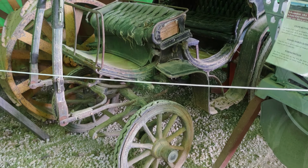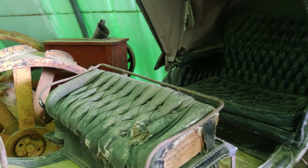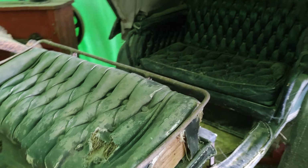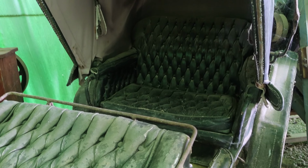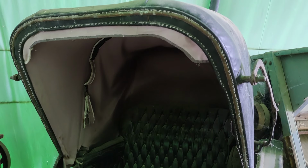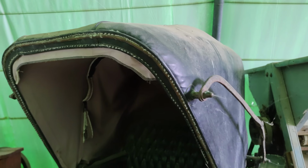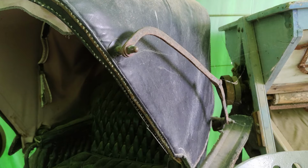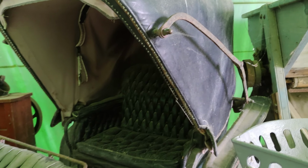This carriage just looks so pretty and dainty. The buttoned seats, I think, is leather. Almost like a green shade of leather. And then the canopy is like a pram, so it can be folded down. This would look absolutely amazing restored.